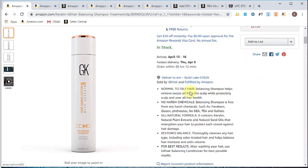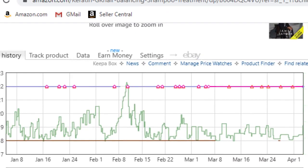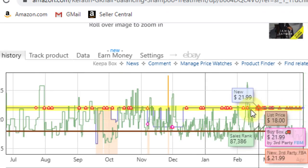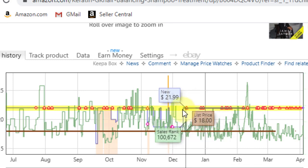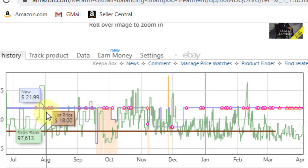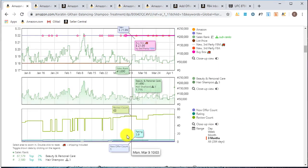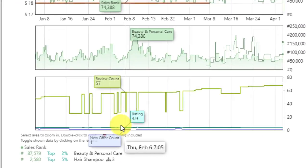But let's dive a little deeper into it. So now we're going to scroll down to Keepa. Something else that pops out is the price is super consistent. So usually when the price is super consistent, it means that the brand is selling on it, they're dominating the buy box, they don't have to decrease it, they don't have to raise it, they just set their price and forget it. So what you really want to be paying attention to is this graph here.